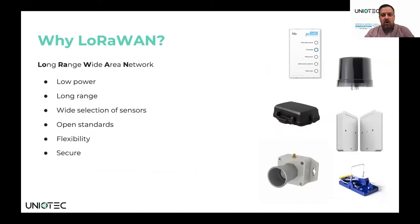So why LoRaWAN technology? Well, first of all, it's a great system. LoRaWAN stands for Long Range Wide Area Network. And some of the key features here are it's really low power technology. So these devices, typically battery powered, can run from a single AA size battery for up to 10 years. They're long range. The signal has really good anti-interference capabilities, so it can get through walls. You can have sensors in buildings that are connecting to gateways several kilometers away.